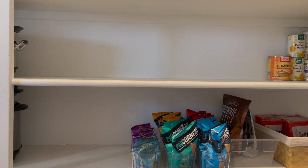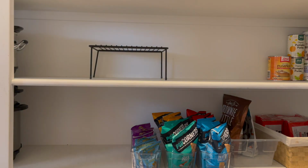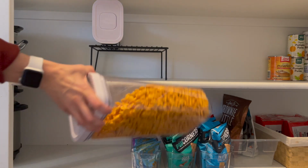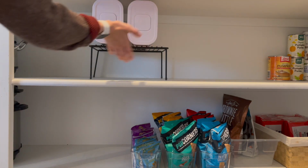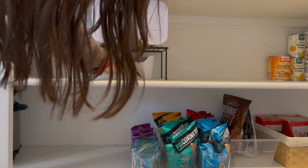Is it bothering you that all of the bags are pointing into the pantry? Because it's definitely bothering me and I'm gonna fix it. Don't worry. But again, I have to move everything probably 100 times before I'm like, yeah, this is it. This will work for now.